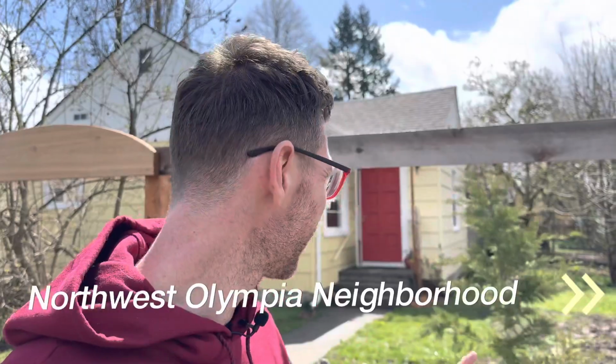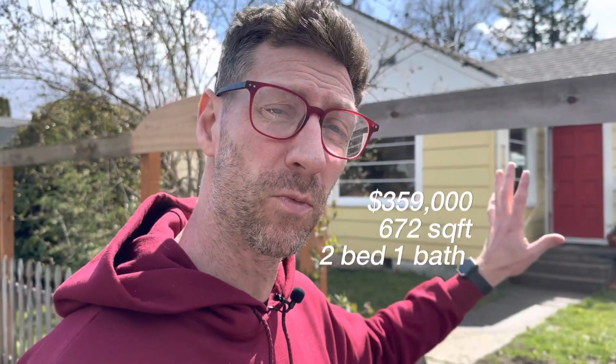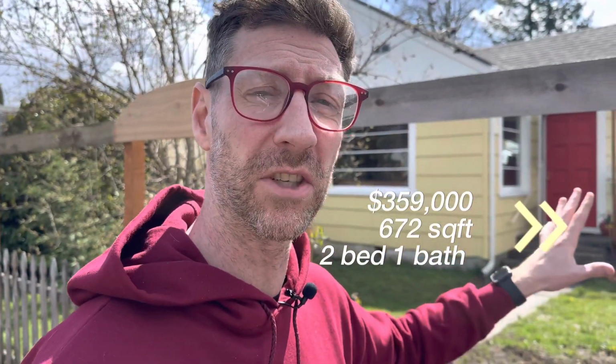I'm going to show you our first home, which is going to be the lower priced home. This right here is going to be $359,000. It's a 2-bedroom, 1-bath, and it's about 672 square foot. So in this neighborhood, the prices do range quite a bit. It's a very popular neighborhood. This house was built in 1942. It's very common for this neighborhood.